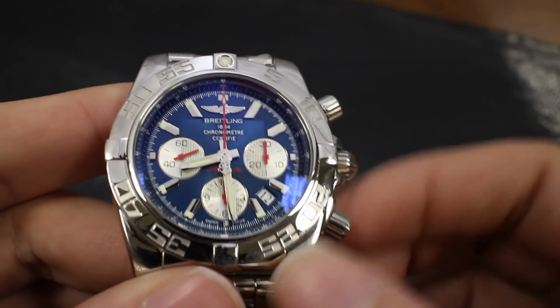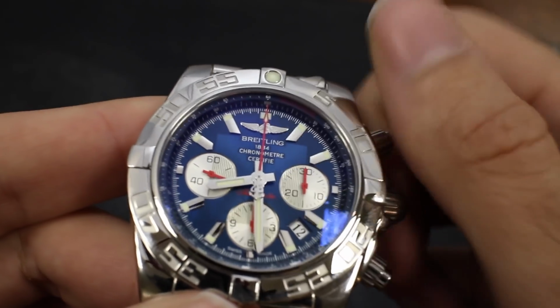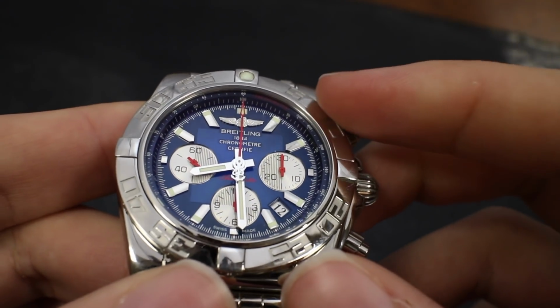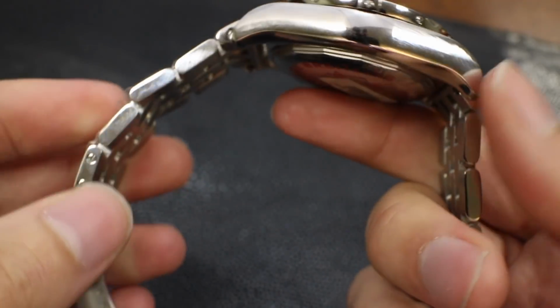There's several different iterations of the Chronomat. You can also get a GMT version, of course, and there's different dial configurations with different numerical layouts and how you want them to be printed. This is simple hash marks, again, with this blue dial. They do come in different dial colors as well. But overall, it's a beautiful watch.